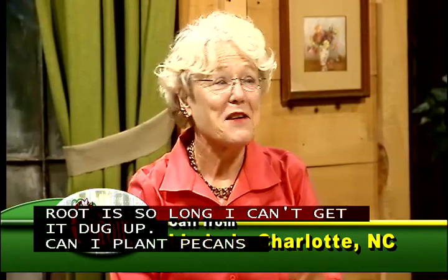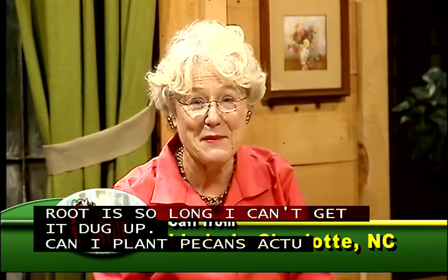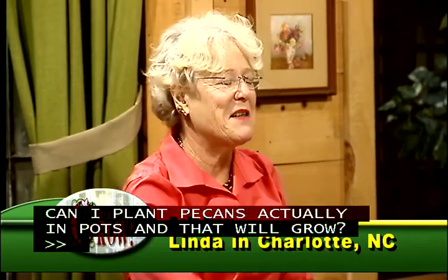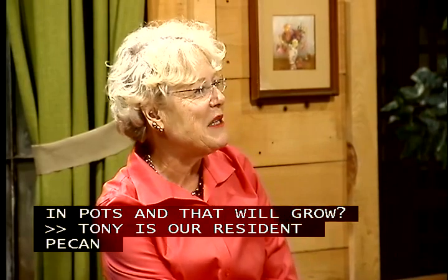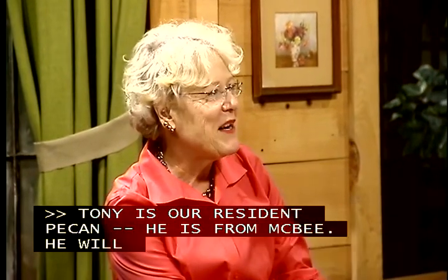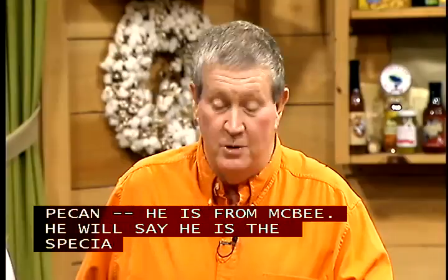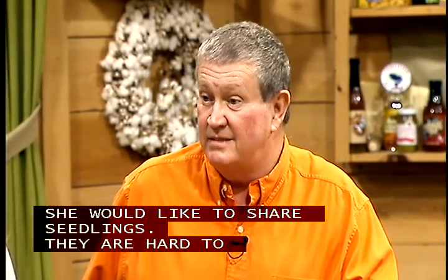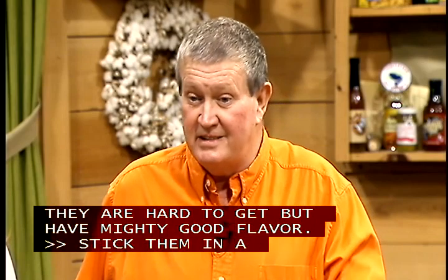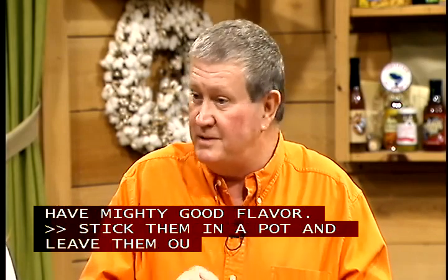All right. Well, Tony is our resident pecan specialist. She'd like to share some of these little seedling pecans, and they're kind of hard to crack sometimes, but they can have a mighty good flavor. You can put them in pots. Just stick them in a pot as soon as they fall and leave them outside. Take the pecans, take the husk off of it, and stick it into a pot.